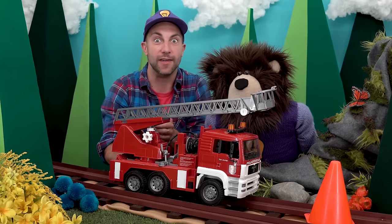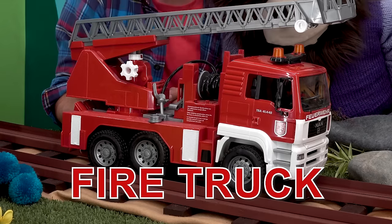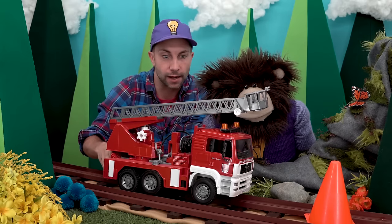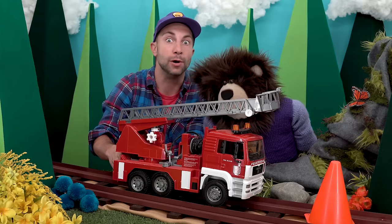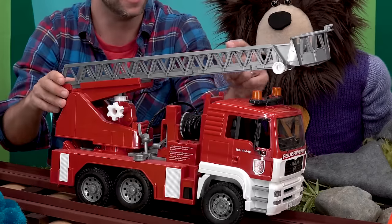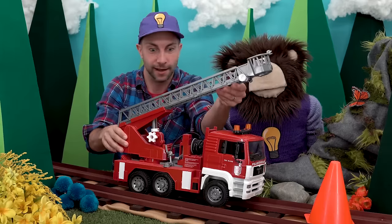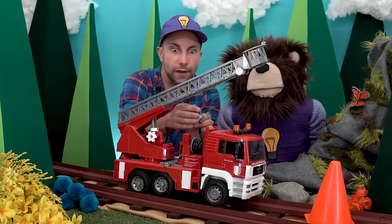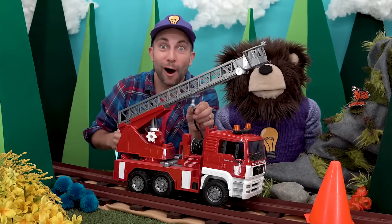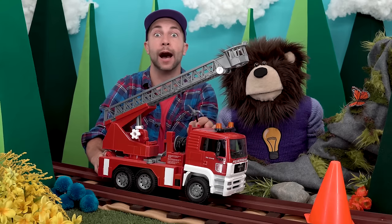What is this? That's right. It's a fire truck. Wow. A fire truck drives around to help people and put out fires. Most fire trucks have a big long ladder. And this one has a bucket on the end. Whoa, Mayta. And look, there's a hose. What do you think shoots out of this hose? Water, that's right. Firefighters use water to put out fire.